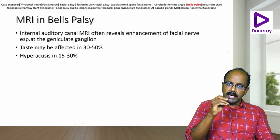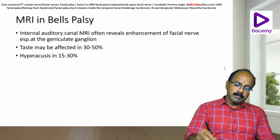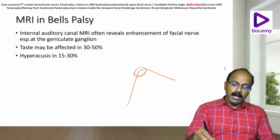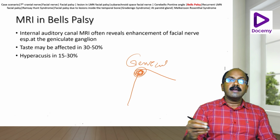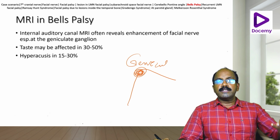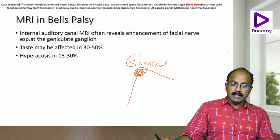because the facial nerve, as it goes through the internal acoustic meatus, has a small ganglion. At the first bend, the facial nerve goes in like this and bends like this. At the bend, you have a ganglion called the geniculate ganglion. Inside this geniculate ganglion, the herpes simplex virus will proliferate, which leads to a lower motor neuron facial palsy known as Bell's palsy.